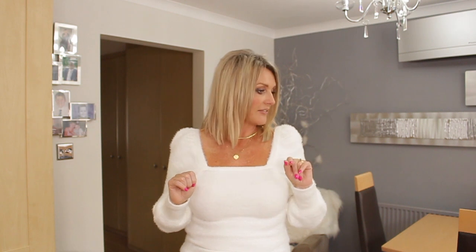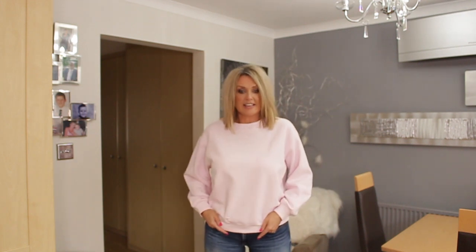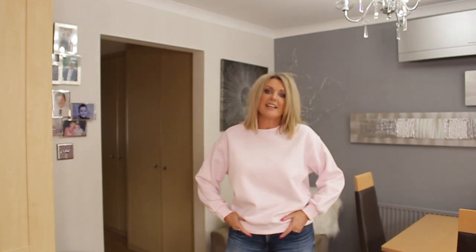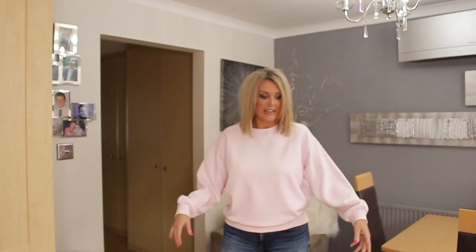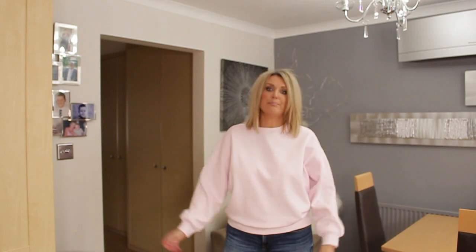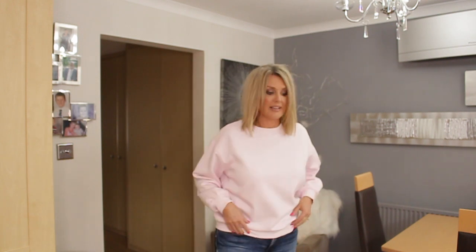Okay, I think I just have one more thing and I will be done. I got this sweatshirt. I just love the color of it. Again, this is very 90s, baggy, with these big sleeves. They're supposed to be baggy, but again, I didn't want it as baggy, so I've ordered that in size small as well. This is size small, but I just love that beautiful pink.